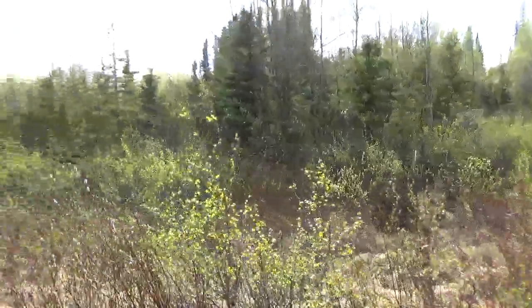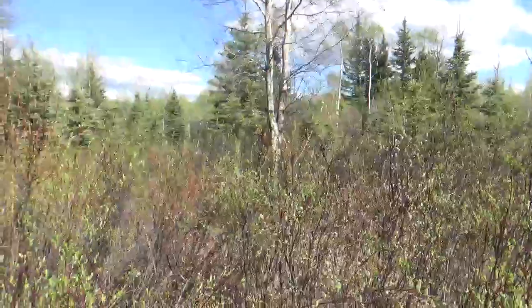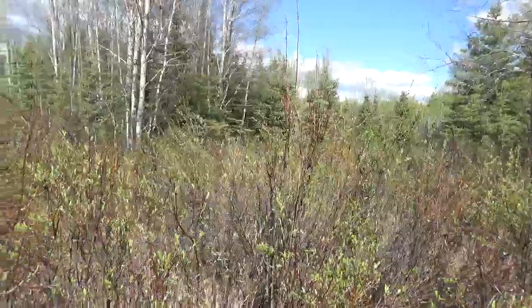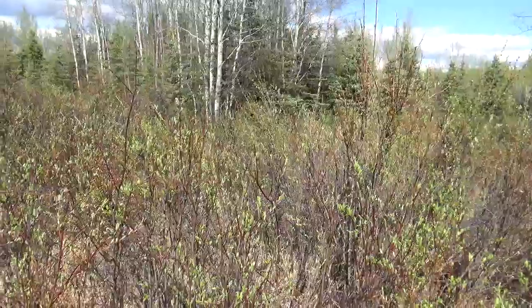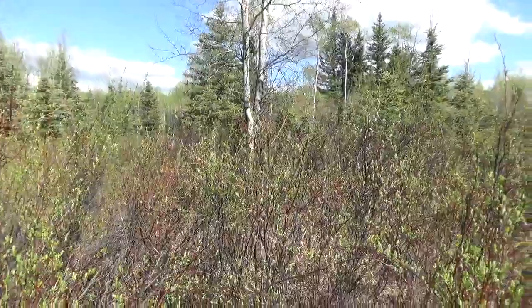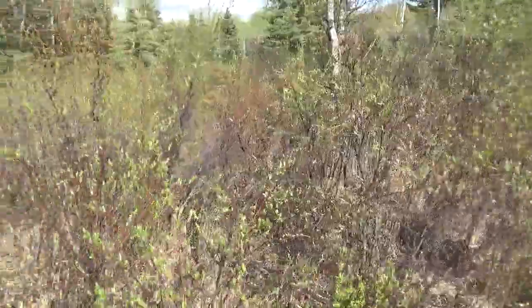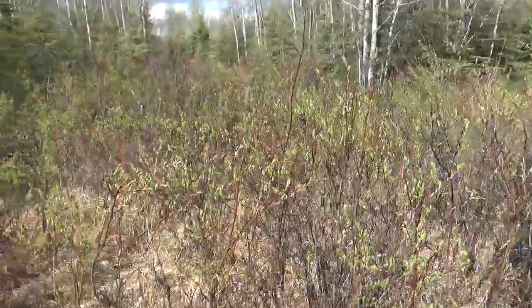So yeah, hopefully the camera caught some stuff. These willows, they're growing like weeds, so hopefully we don't have 1,000 pictures or more of just the willows moving around, and hopefully there are actually some pictures of something going through here.